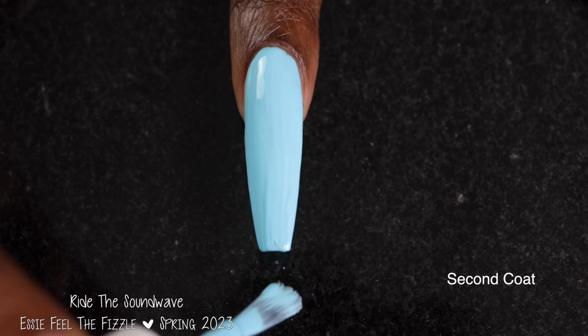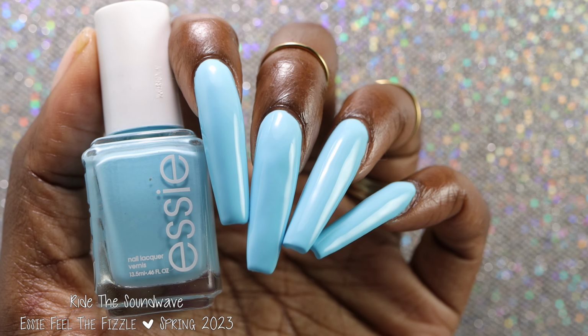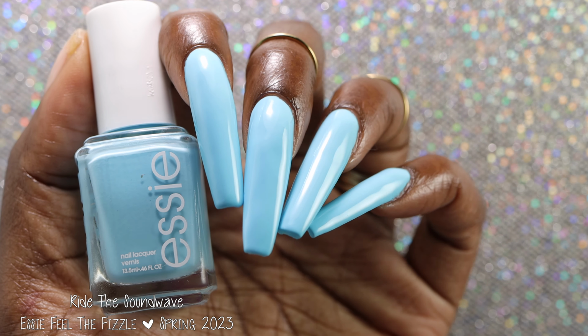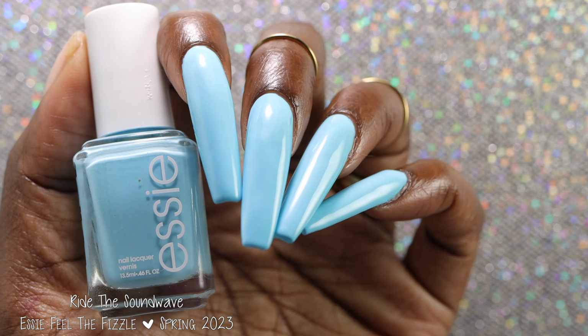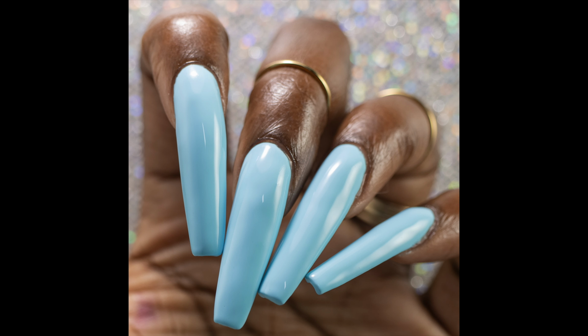All of that to say is I don't like this color. Like, I'm not a pastel girl at the end of the day. This is going to be one of the polishes in this release that, depending on application, you might need a 3rd coat. For my full hand swatches, I did end up needing a 3rd coat. Do not overwork this one. Careful application, it'll be a 2-coater.